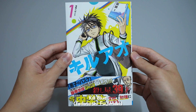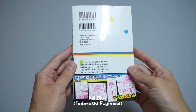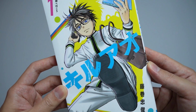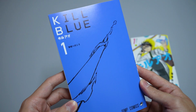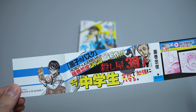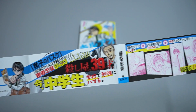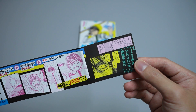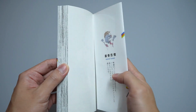Next up, we have the first volume of Kill Blue. This is a new shonen jump manga from the creator of Kuroko's Basketball, which I was a big fan of when I was still a primary school kid. This manga is about a hitman who is turned into a middle school kid and experience school life, kind of like Detective Conan, but not really. Let's do a brief flip through for this volume.